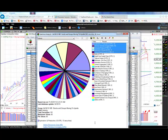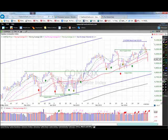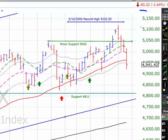Let's take a quick look at the Nasdaq Composite. The Nasdaq Composite yesterday was down 82.22 points, or 1.64%. Nasdaq closed at 4,909.41 and broke below its 50-day moving average. It should be noted that every time the Nasdaq has broken down below that 50-day moving average recently, it's been a good place to buy the market. And we may be putting in a little bit of a market bottom here.